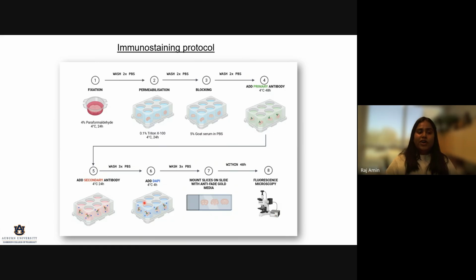Followed by that, we block with 5% goat serum and then add primary antibody, which goes on for 48 hours at 4 degrees. Followed by primary antibody, if it is not tagged with a fluorophore, we then move on to a secondary antibody, which is incubated again for 24 hours at 4 degrees Celsius. And the last step in our immunostaining protocol is the DAPI staining for nuclear localization. Lastly, we mount these slices on a slide with anti-fade gold media, which prevents the loss of fluorescence. And lastly, this fluorescence is measured using a fluorescence microscope.